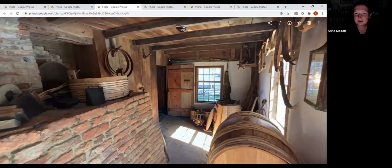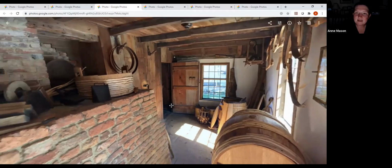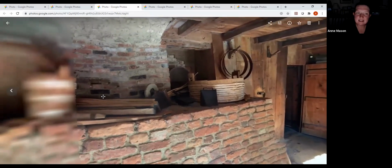But inside, we were able to have a cooper reproduce barrels and coopering materials to represent William Harlow's trade of coopering. But we can spin around. This is the back of the chimney stack as it exists today.